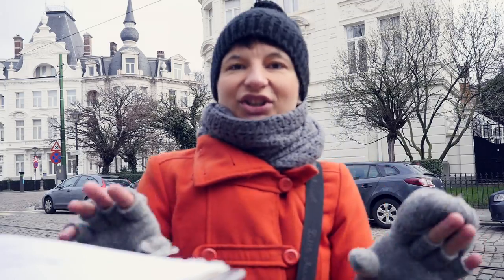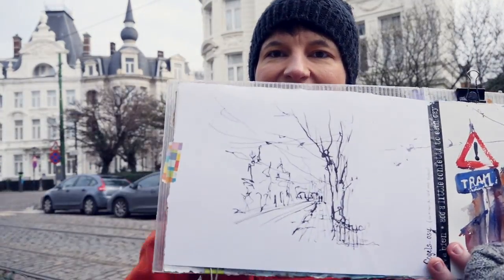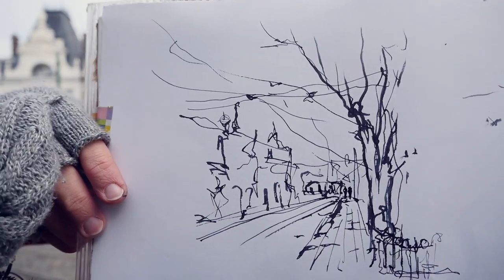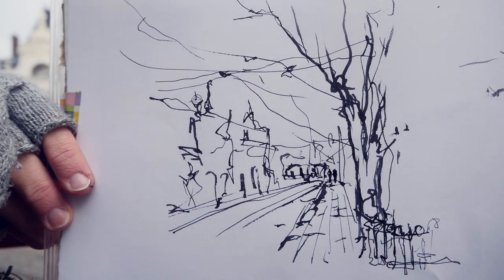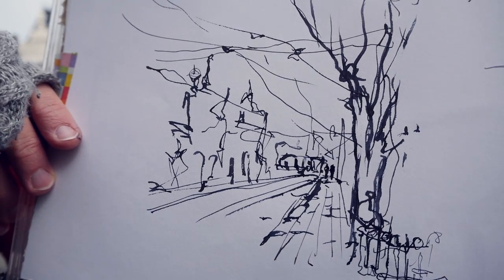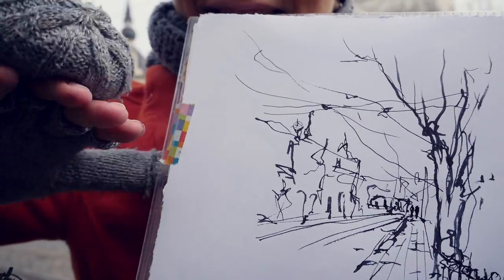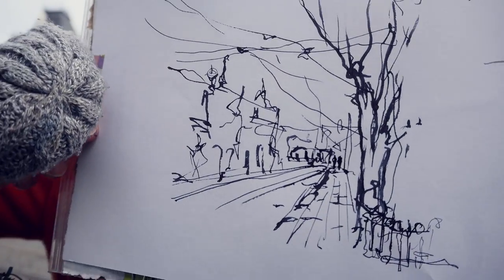At some point I just saw two small silhouettes in the distance, so I just made this little really quick impression. That's pretty loose. I don't know if you can feel the cold in the pen mark. I hope so, because despite the mittens, my fingers are a bit freezing.